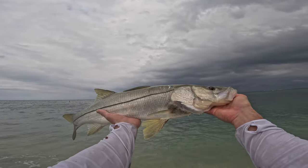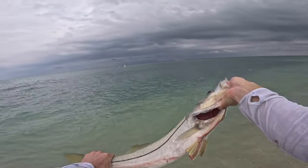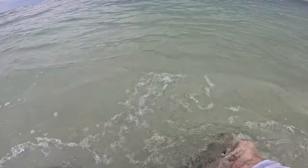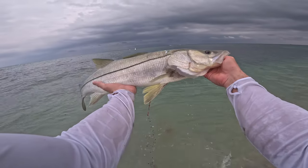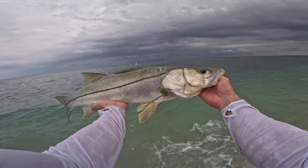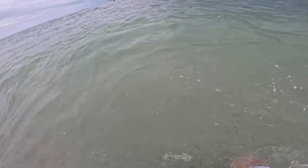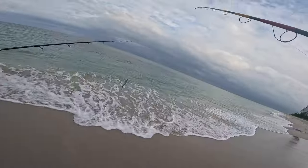One more look at this fish. Really nice one. I just bled him out. 31 inches. Gonna make a nice recipe out of this one. I don't really kill a lot of snook. Maybe one or two per season. I like to be a conservationist. I really care about the population, so one or two is good for me. I get to eat my snook for the season. And then the rest I always let go. It's a really special fish right here.